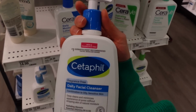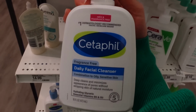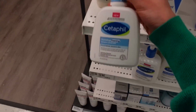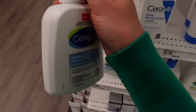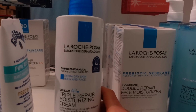Cleansing is an important part of the skincare routine to remove dirt, oil, sebum, particulates off the skin surface that can otherwise lead to a lot of inflammation and irritation in the skin. I have not tried this one yet, the Hydrating Foam Cream Cleanser. I think it's probably nice too, I would imagine. I look forward to giving that a try at some point.